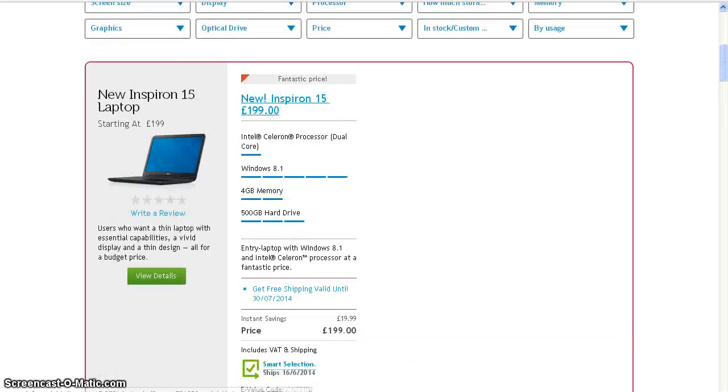Okay, so we have the Inspiron 15 for just £199. You get an Intel Celeron dual-core CPU, Windows 8.1, 4GB of memory, and a 500GB hard drive.